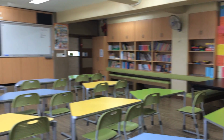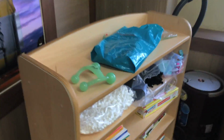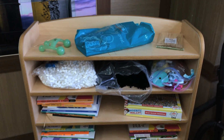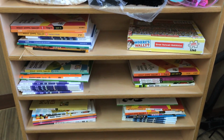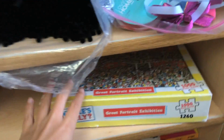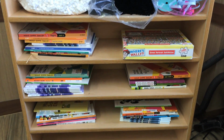Okay, and so then this is the view from this angle. And in this section, we have some more art supplies. Again, I have so much stuff in here. There's just so much stuff. And big surprise, they dropped off a bunch of books here. I don't know why all these books are here. Oh, here's the Where's Waldo puzzle I was talking about earlier that the students did, and then it just got destroyed, and I felt so bad for them.